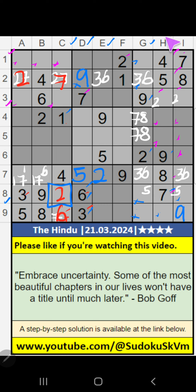Eighth row, column G, we have 2. So 2 can't come in these cells. Then 2 is confirmed here. Column H, we have 2. So 2 can't come in the cell. Then 2 is confirmed here. Third row, we have 6. So 6 can't come in the cell. Then 6 will come in one of these cells. We will confirm later.